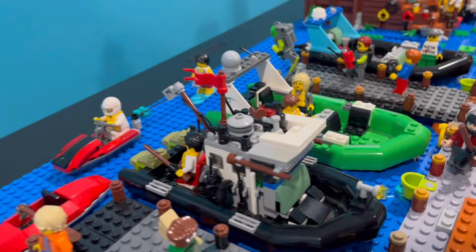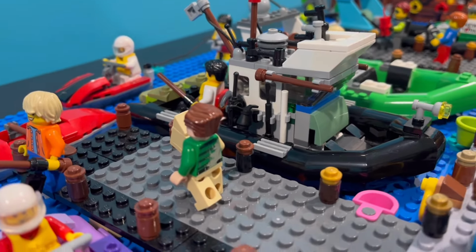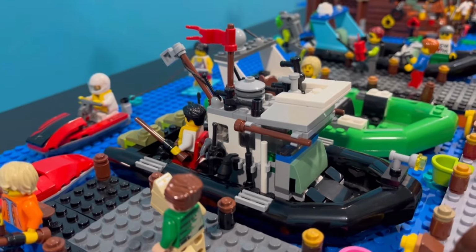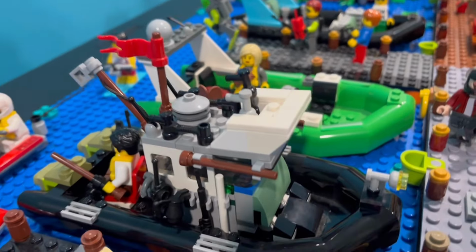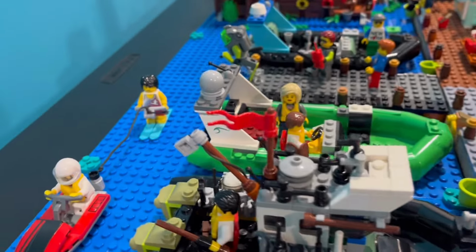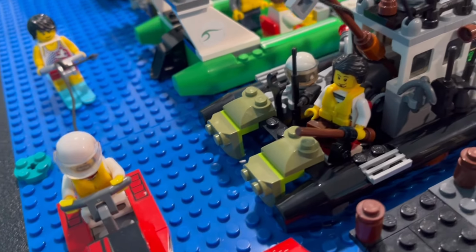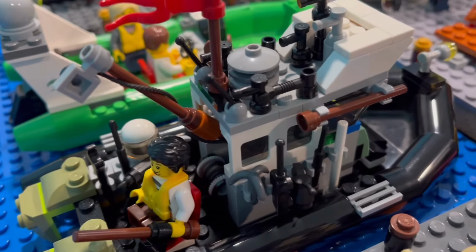I used some, if you can just see that, I used some techniques to make the windshield upside down for that authentic fishing vessel look. There is a guide light in the front, and engines on the back as well. Those are the same as for the other boat which I had.